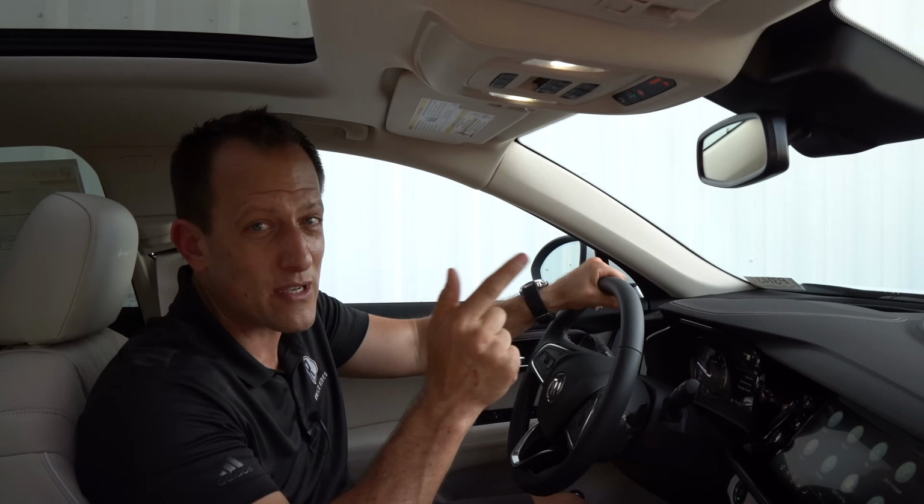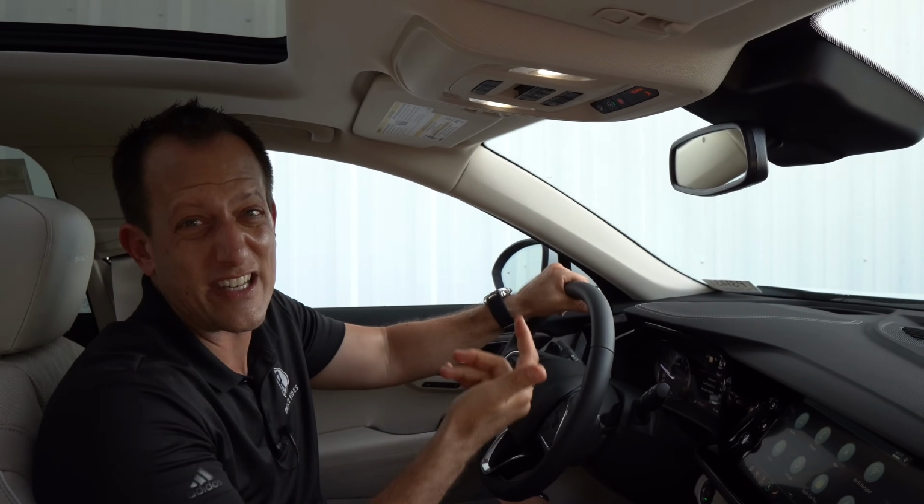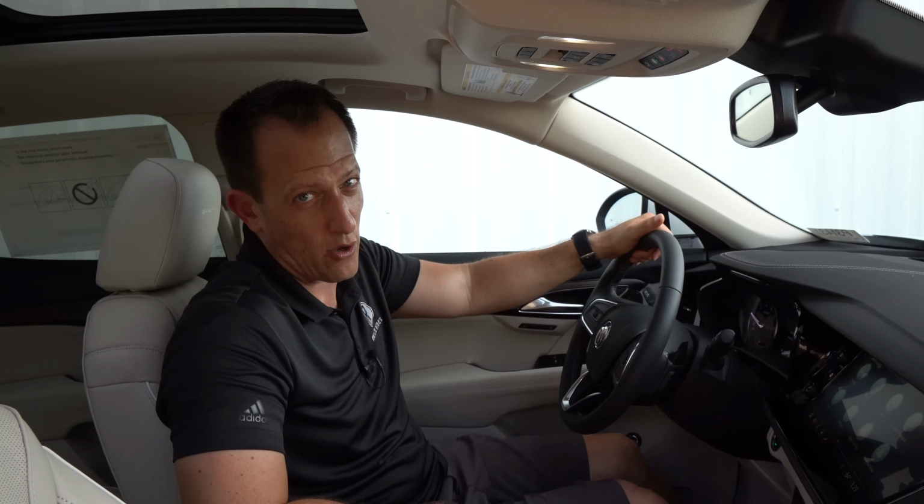The one thing I'm a little let down on is the rear view mirror. I was thinking that the Avenir trim was gonna have the digital rear view mirror, and it doesn't. That's a bummer. But come on over to the business end. I want to show you behind the wheel of this Avenir.